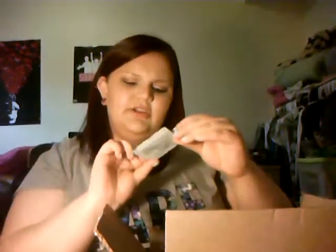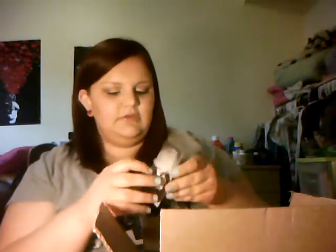Alright, this is the receipt. Oh, I'm so excited about this. I forgot some of what I ordered. Okay, so the samples are on top. I got another First Aid Beauty Repair Cream. Can never have enough lotion. And then I got a sample of the Naked Skin BB Cream that's new or whatever.